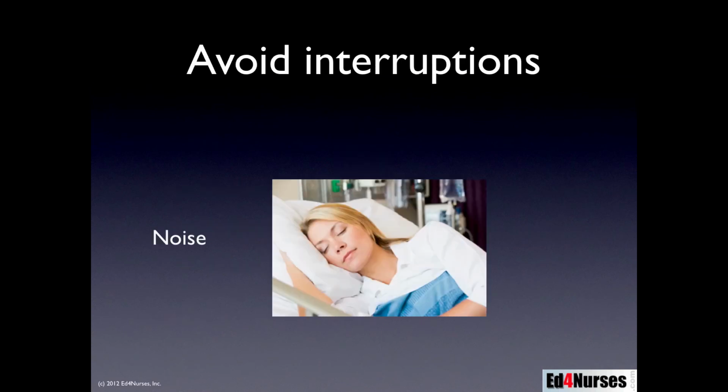So what can we do to try to avoid interruptions of our patient while our patient's sleeping so our patient can hopefully recover better in the hospital? First thing we can try to do is decrease the amount of noise, understanding that the electronic noises are going to be the worst. So let's try to get those toned down a little bit to help our patient.